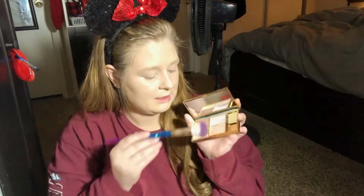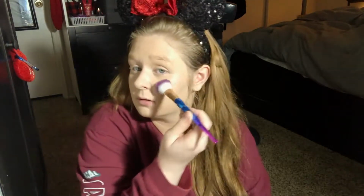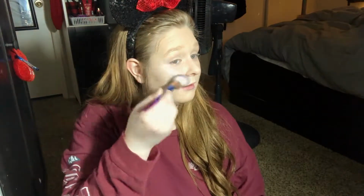My Sleek Cosmetics highlighting palette, I've been using this so much, guys. I love this palette. I'm gonna take this highlight right here and just on the high points. Whoo! Y'all, oh man, she's a highlight. On my nose, on my Cupid's bow.